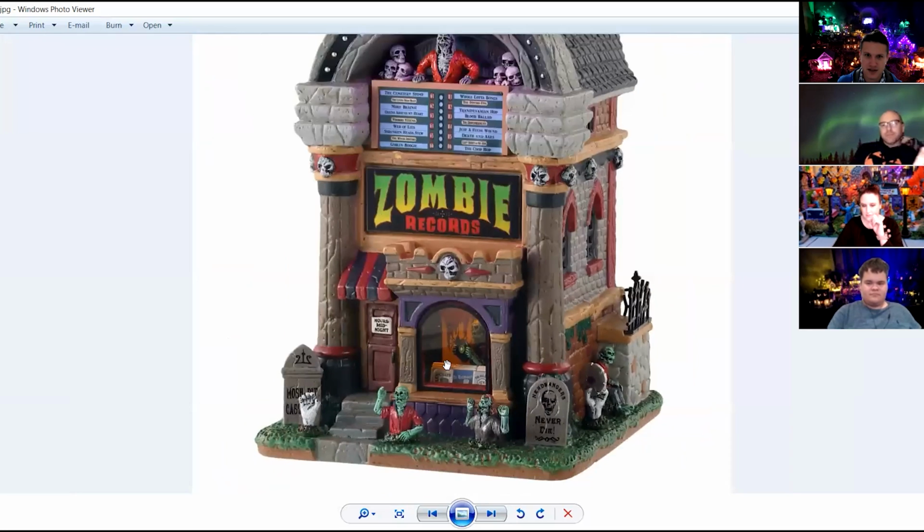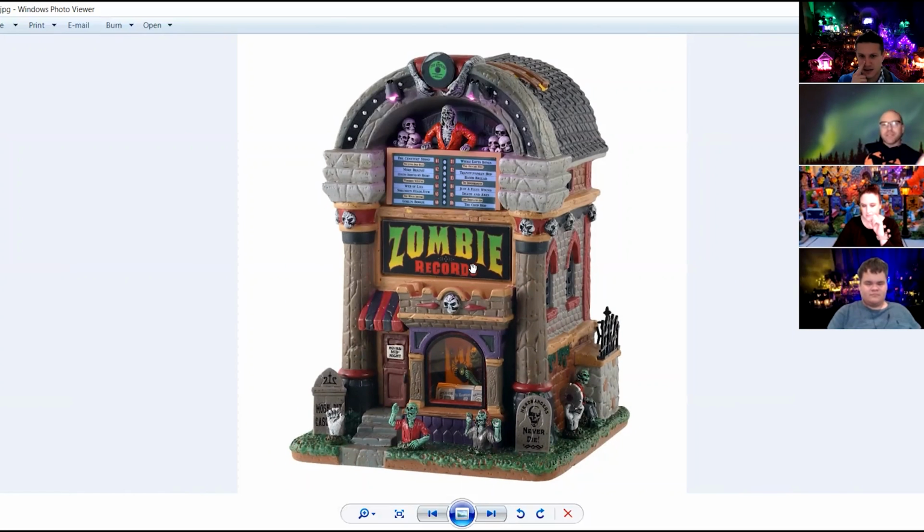I'm not a fan of them taking something like this and trying to make a building into a real item, like a jukebox like this. But it is a pretty cool piece. And if it had a soundtrack, I'd probably buy one, but I don't think it's going to. Yeah, I don't think it does, not for that price, but it's a cool inside piece. I like how it's a jukebox thing.